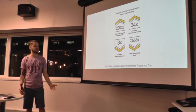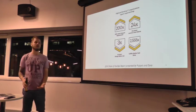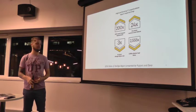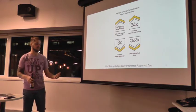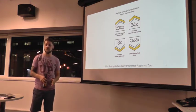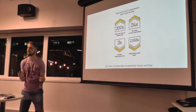High-performance IT organizations deploy 200 times more frequently than others. They are 24 times faster recovering from failures. They've got 3 times lower change failure rate. And the lead time is over 2,000 times shorter than their low-performance competitors. So this is what good IT looks like.